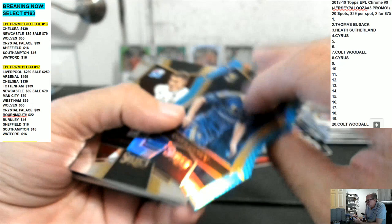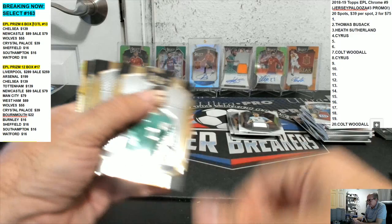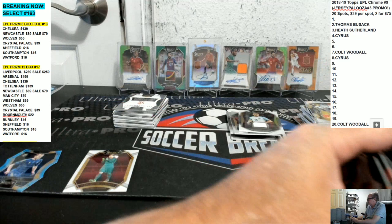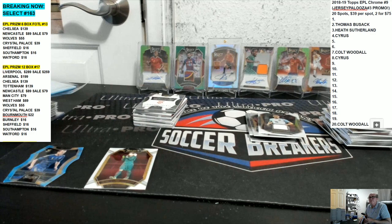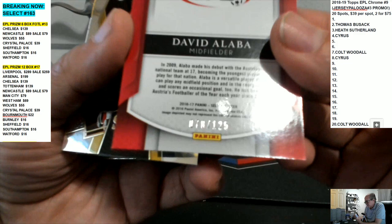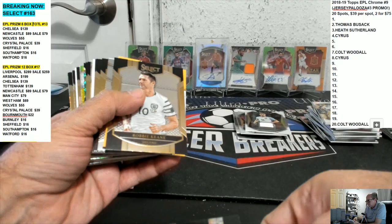46/99, Ter Stegen. 32/249, Oleg Gusev. Jagielka, 77/99. James Rodriguez. Luck. Last. Alaba. 78/125. Pretty sure that's it right there. Aguero. Let's save our auto.